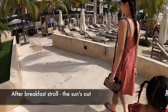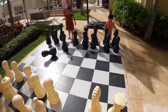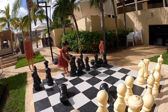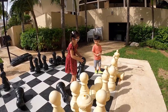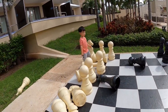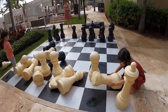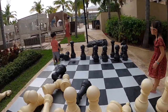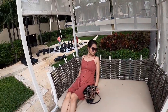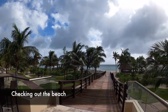Ooh, swing chair. Can I sit in the water? Hey, look what it is. It's a big chess set. Uh-oh. You have to move it forward. Put it forward one, yes, very good. Oh no. You have to turn it around. Flip over the mat. It will be better. You go to the back.